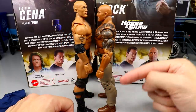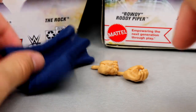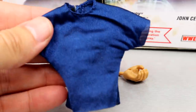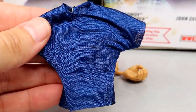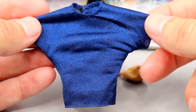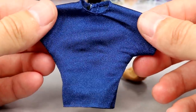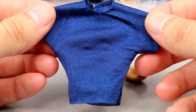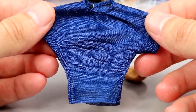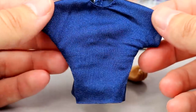Gotta fix that height. And then for Jakob Toretto's accessories, just like the Rock, he gets interchangeable hands, and then he comes with a cloth accessory. His cloth accessory is just a bare navy t-shirt. It's just a Hanes regular fitted tee, you know what I'm saying? So it's just a navy plain t-shirt. You could use this for a lot of things, I'm sure, but it's just a cool navy shirt. Plain Jane, nothing on there. I'm fine with it. Again, no guns or anything crazy like that, which is okay, I guess.